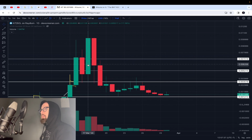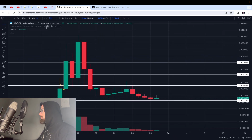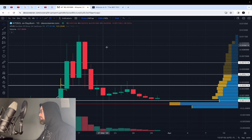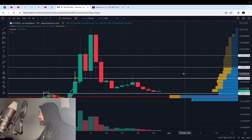When you have something that is hitting on all cylinders and it has that pullback, it'll typically find support somewhere and you'll see a reversal pattern, all right? So let me pull up the VPVR, volume profile visible range. So now we have all the price action in range in view.